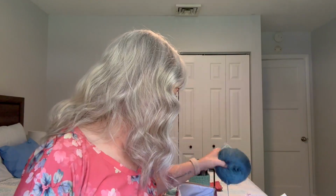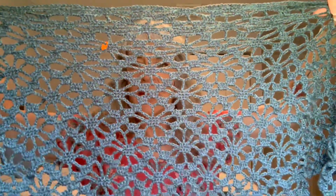So it's classified as a 3-weight yarn, but according to the standardized charts, it actually falls into the 2 or sport weight category. And it calls for a 4mm hook. I am using a 4.5mm hook. And it's 100% low pill acrylic and very soft. It's very soft and sleek. Good name for it. So, yeah, very excited about this.